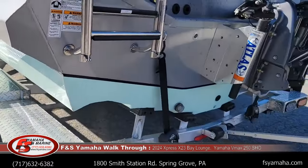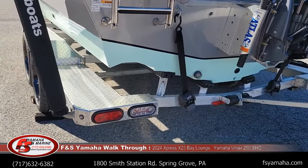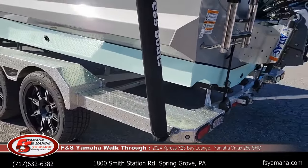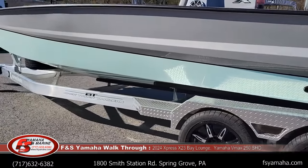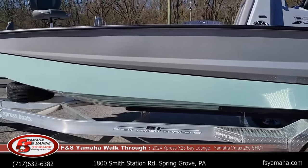Ratchet tie downs, flush mounted tail and backup lights, matching spare, also saltwater shower package. The bunks are covered in poly material with an upgraded bow roller.